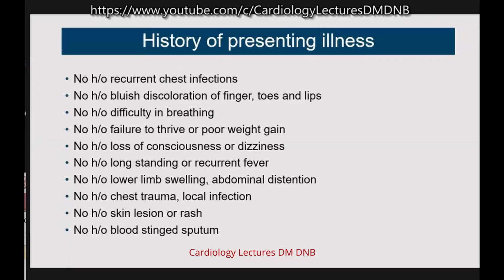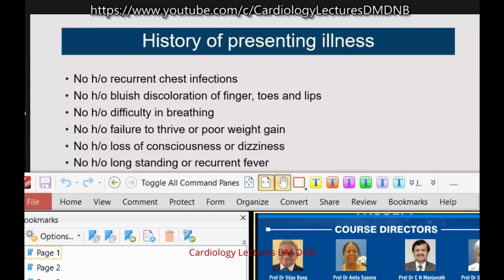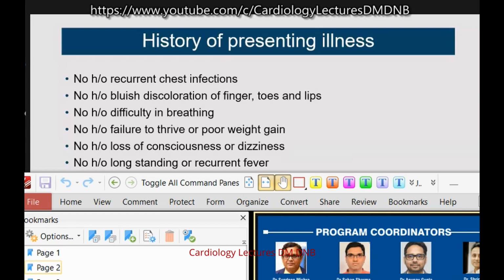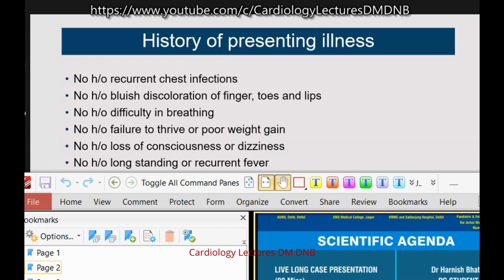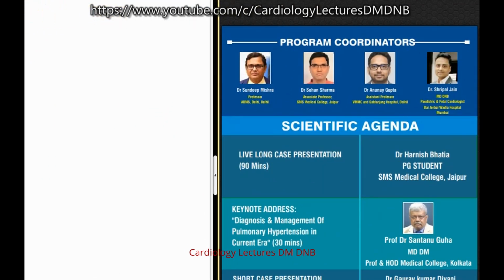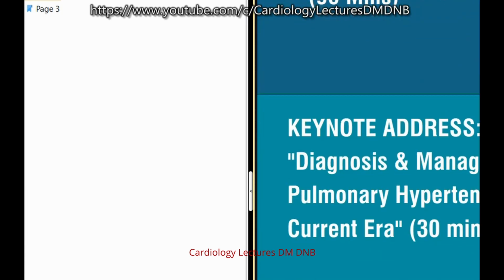Also no history of recurrent chest infection, discoloration of fingers, toes and lips, difficulty in breathing, no history of failure to thrive or poor weight gain, no history of loss of consciousness or dizziness, no history of long-standing or recurrent fever or any limb swelling or abdominal distension, or local chest trauma or local infection, or any skin lesion or rash, and no history of bloodstained sputum.